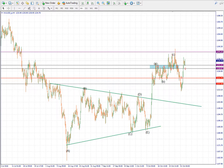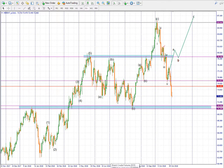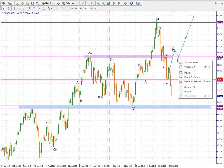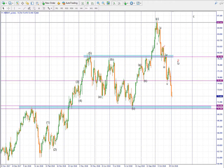Now Brent oil. On Brent oil, you can see yesterday price broke below. This was what we expected. We actually expected a move upwards in the long run, but none of that happened. The price actually went down. As you can see, the price broke below this level and proceeded downwards.